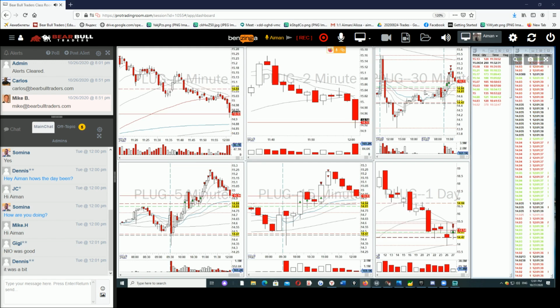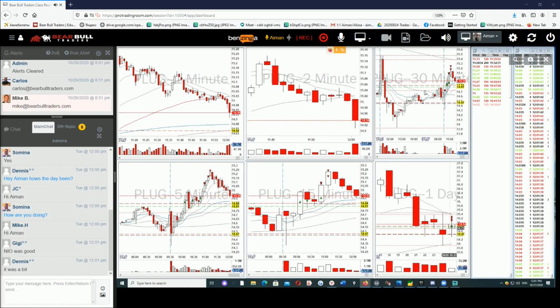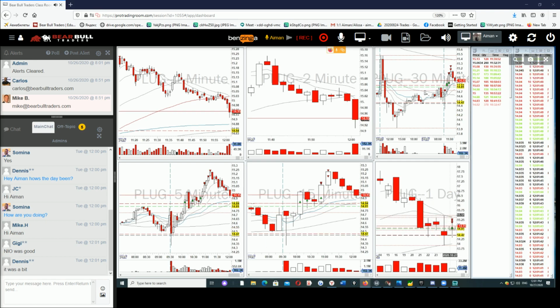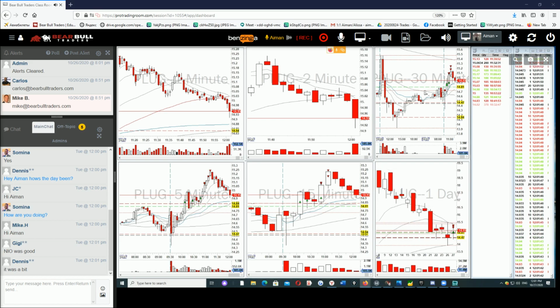I actually got lucky that I got filled right at the top right there. I decided to partial before this daily moving average right there. Actually, when it was zoomed out, it looked so close, so I just decided to bail on it.